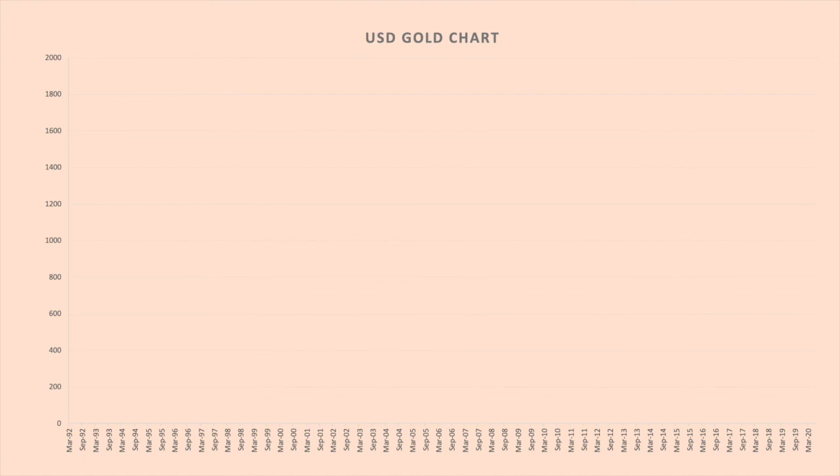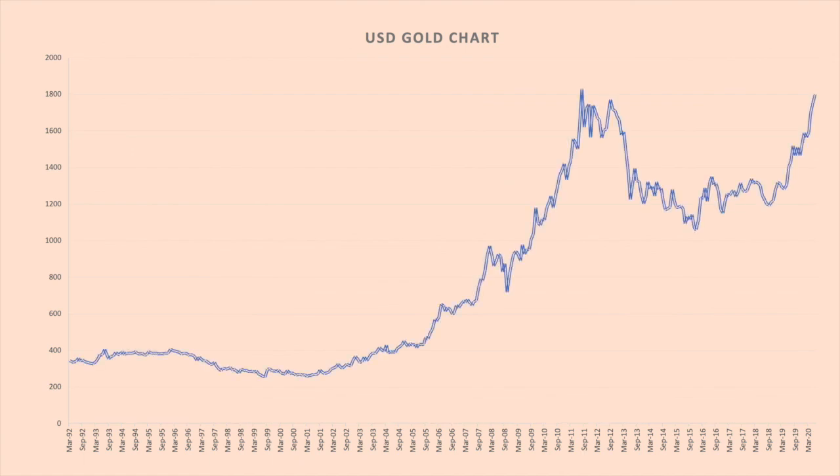And finally, on the USD gold, we have over 28 years of data, and as you can see, the USD gold is trading well above the averages, and it is trading very close to the all-time high that it saw in the month of September 2011, which was $1,911. We assume that this time around that figure should be broken and the dollar should at least trade and move above $1,911 towards $2,200 or so.